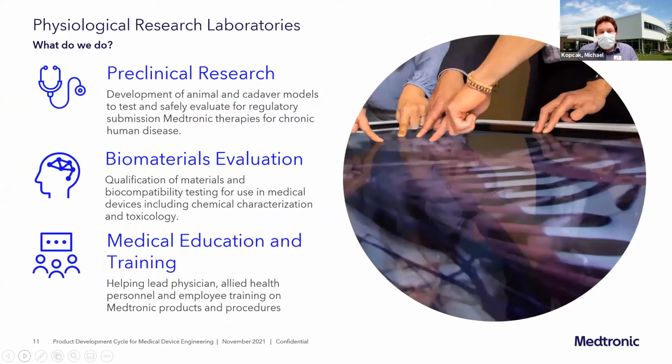The PRL, or the Physiological Research Laboratories, has 3 primary services that we can offer Medtronic. The largest is preclinical research. This is the development of animal and cadaver models that are able to test and quantify the safety for regulatory submissions for all of our new products and therapies that are being considered for human use. The biomaterials evaluation qualifies the materials and biocompatibility testing for the products or the components of our products. We want to make sure that those components are safe and they're not going to leach something that might be carcinogenic or toxic to the patient. And then finally, we want to make sure that clinicians understand how to safely and effectively use our therapies to treat patients. So we spend a lot of time making sure that they have the proper education and training to implant our devices and therapies.